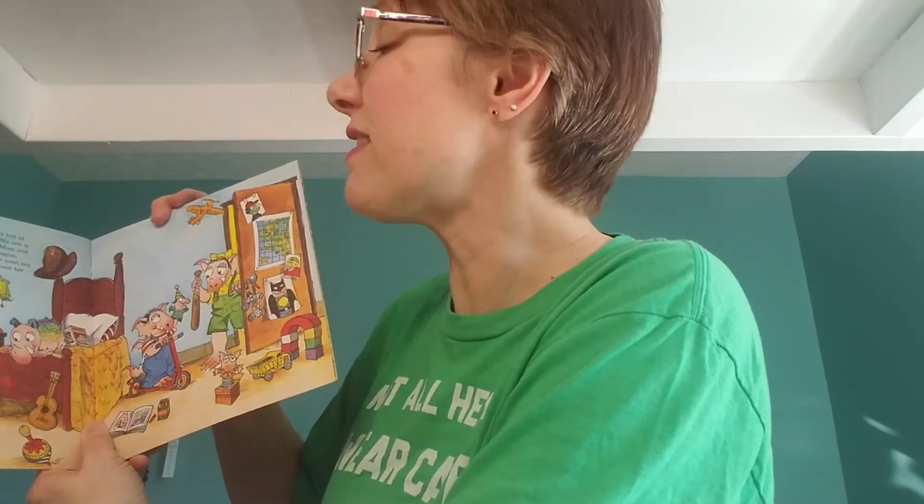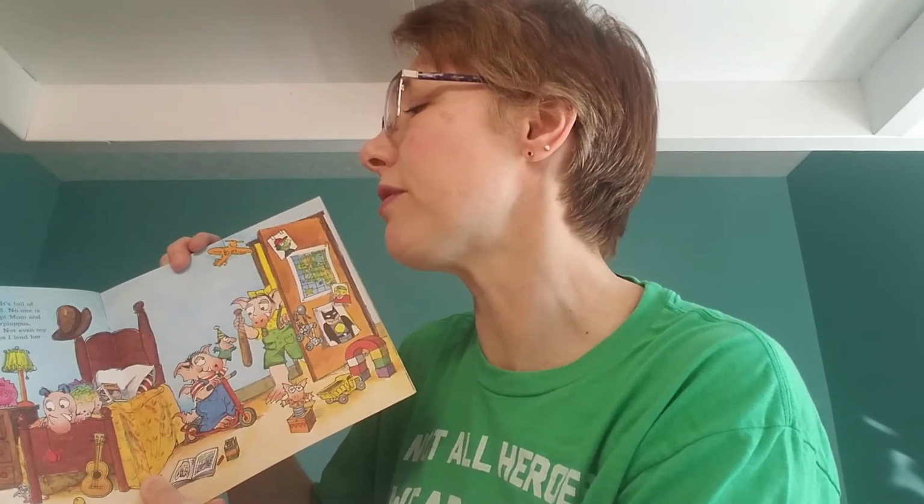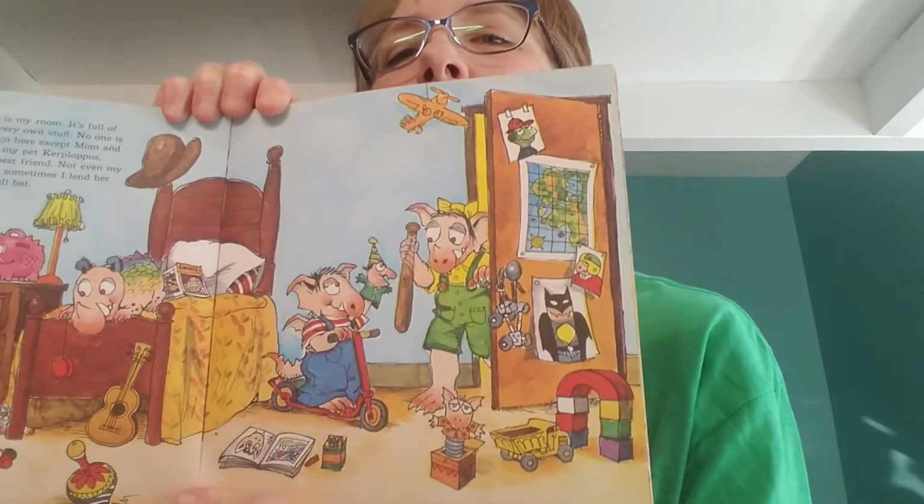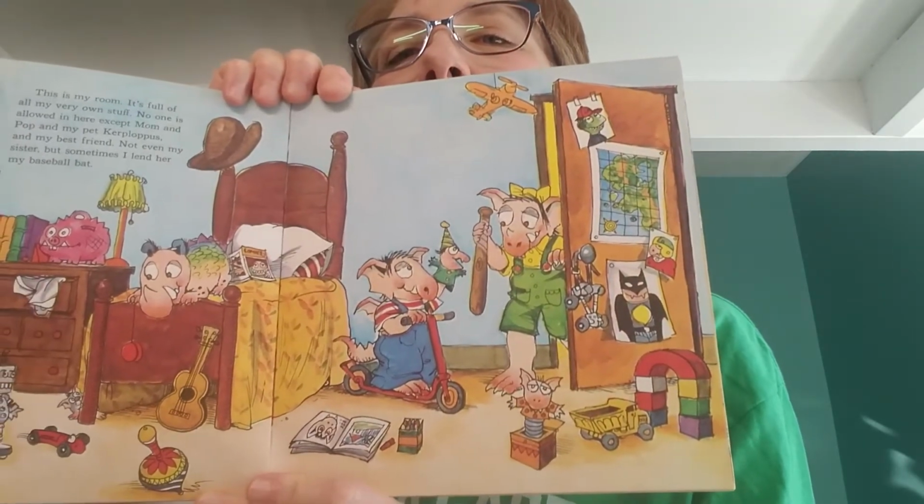This is my room. It's full of all my very own stuff. No one is allowed in here except Mom and Pop and my pet Kerplopus and my best friend. Not even my sister. But sometimes I lend her my baseball bat.